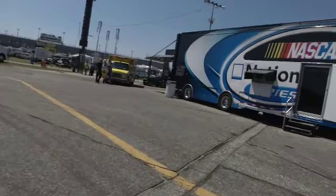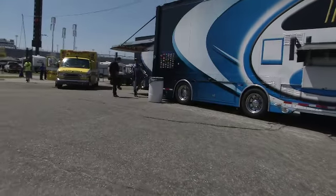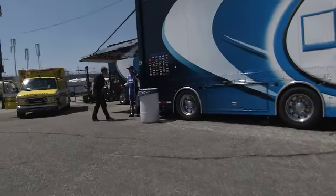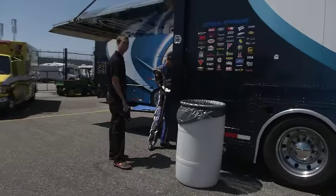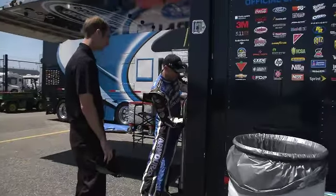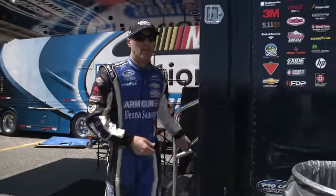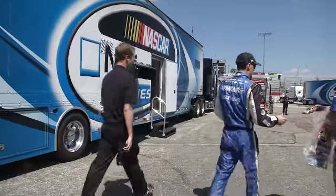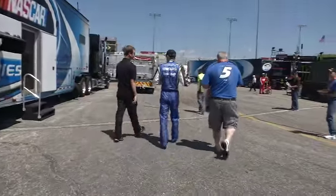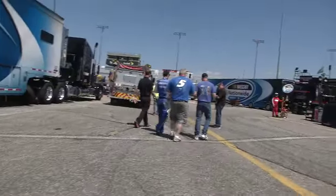Here we got, looks like Kevin Harvick coming to sign in here in the NASCAR Nationwide Series. Got a couple of Cup guys running here today. Drivers always come and sign in at the back of the Nationwide Series hauler, signing autographs and signing in.